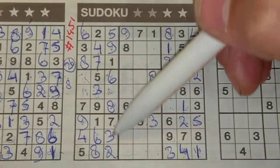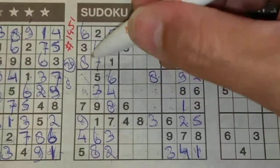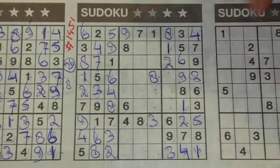One box left in this column for the number 4. Two boxes left in this big square for the numbers 1 and a 2. We see here 2, no 2 there, 2 should be here, and a 1 goes there.